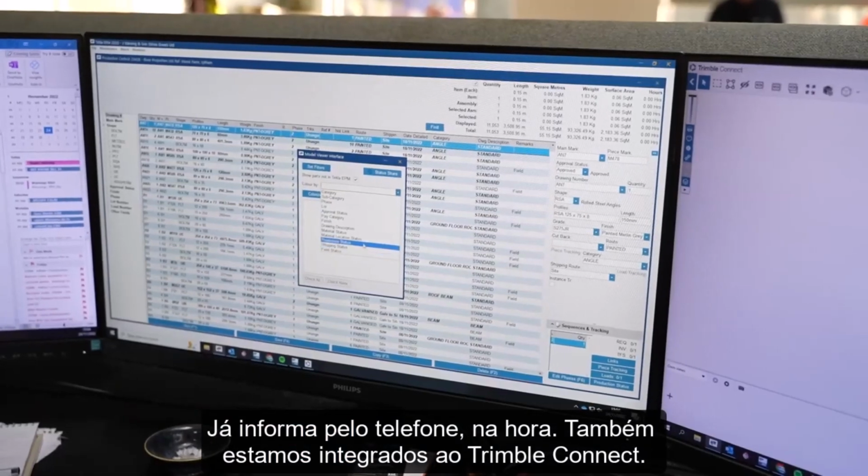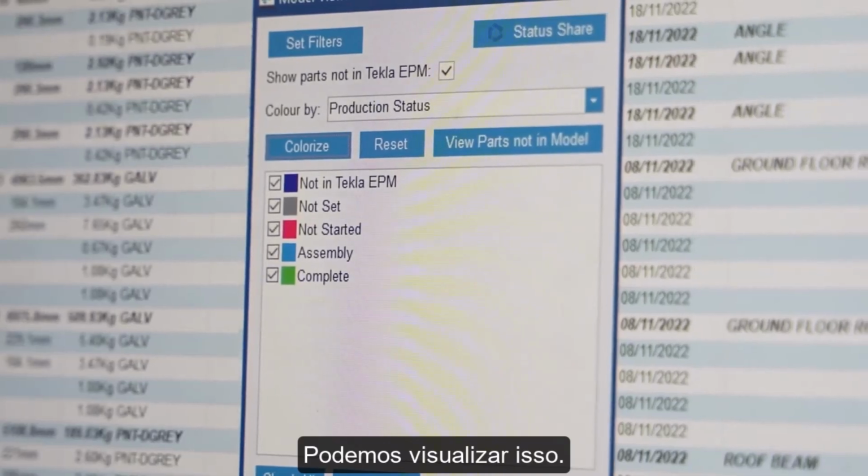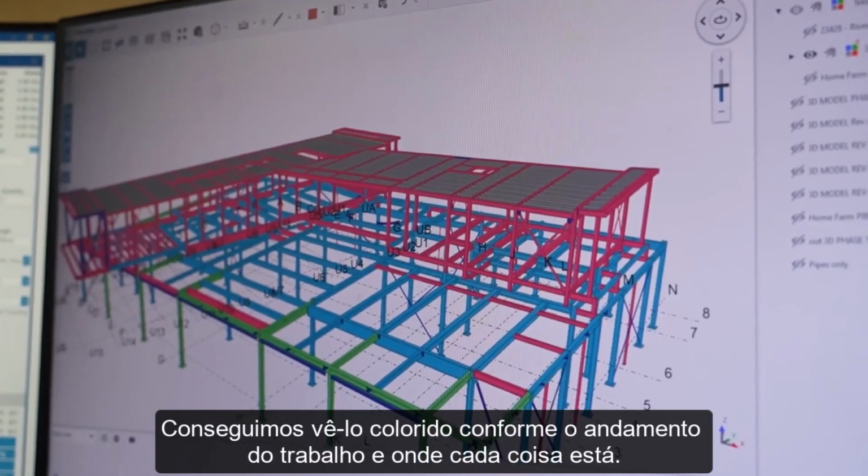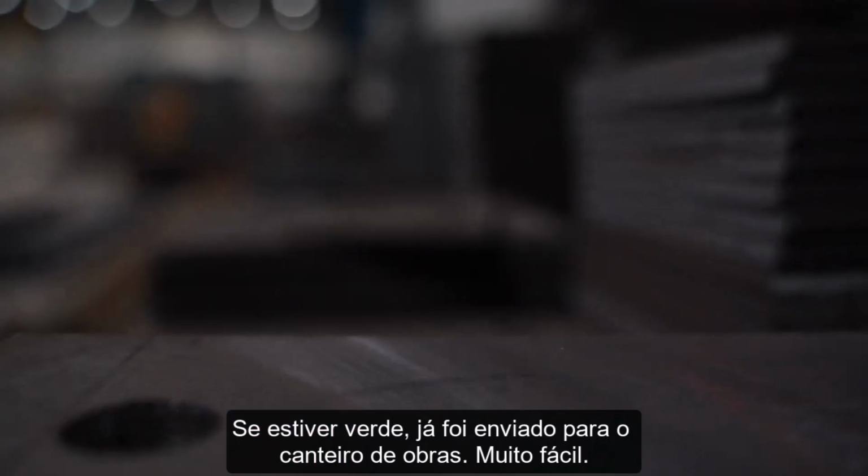Linked with Trimble Connect as well, we can visualise that. So you don't even have to look at numbers, you can see the physical model, coloured by what we're doing, where everything is. If it's green, it's gone to site, dead easy.